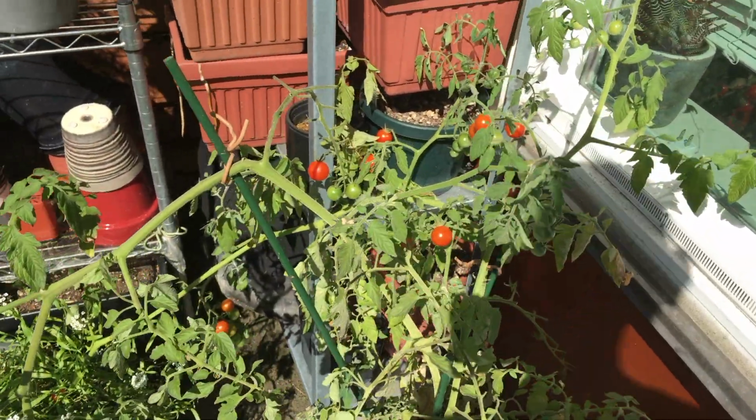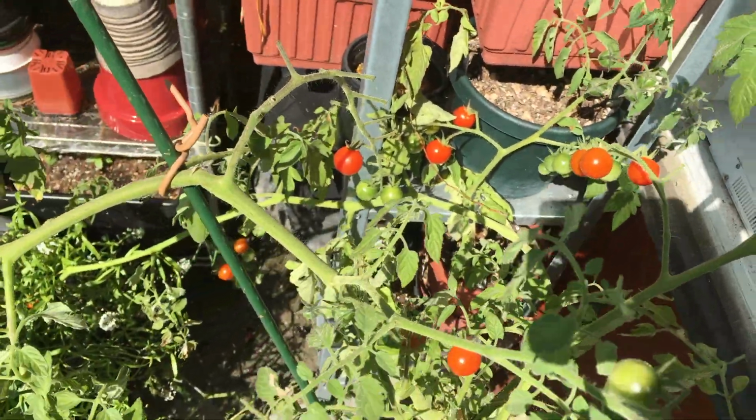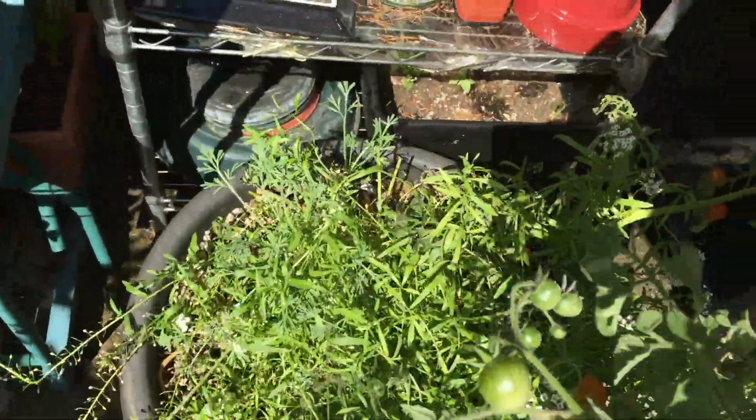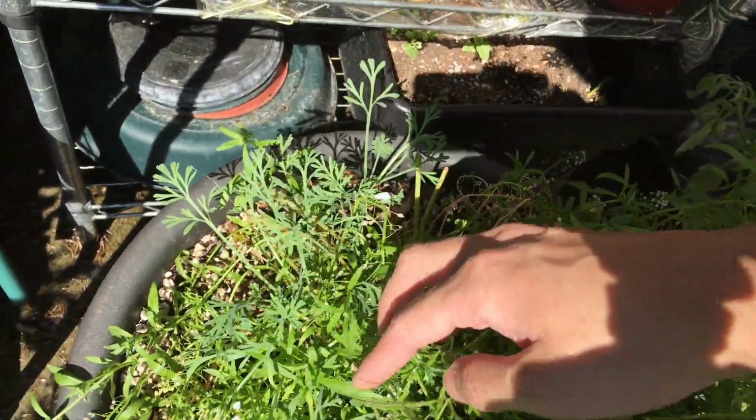Over here we have the tomatoes. You can see more fruits are maturing and ready for harvest. Down here we just have some flowers, and over here, after I pruned the California poppy, you can see some new growth.